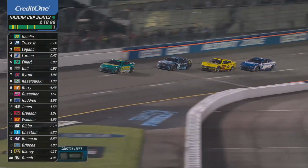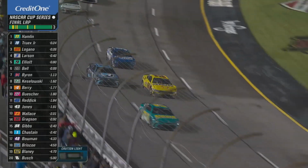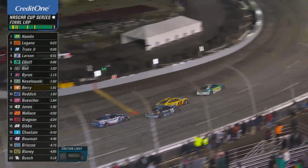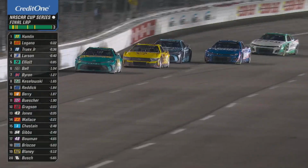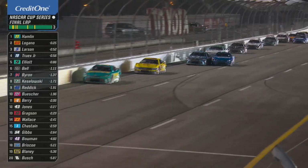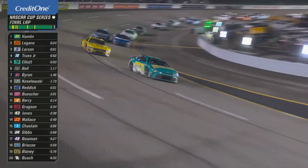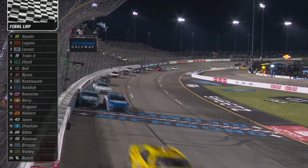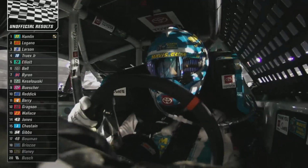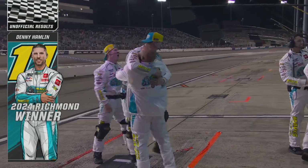This Logano's car takes off good too. Look at the inside of Truex. White flag. Truex trying to hold off Larson. Logano. Oh! He didn't like what he saw. Truex comes down, door slamming it down the back straightaway. Denny Hamlin, winner. Home track win for Hamlin in the Toyota Owners 400. Crash in turn 1 as Larson and Truex got together again after the flag.